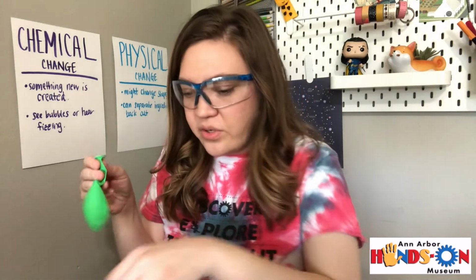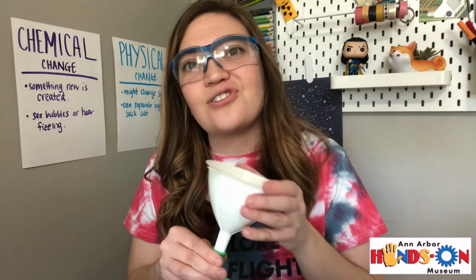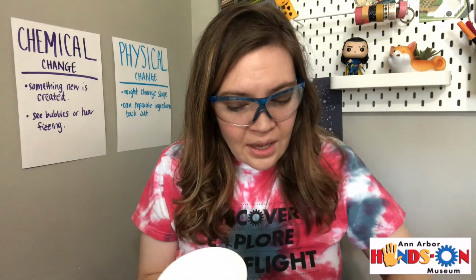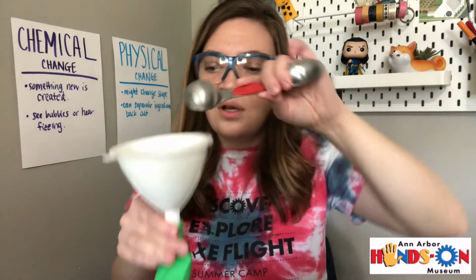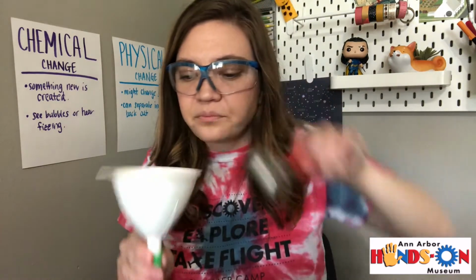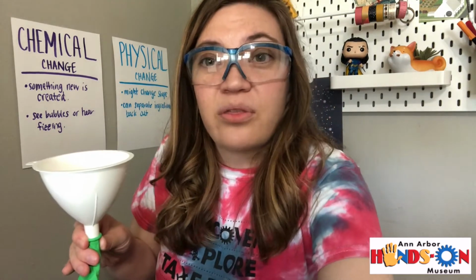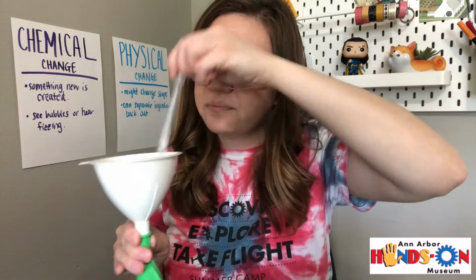Now, the first step to this experiment is to fill your balloon with a couple tablespoons of baking soda. This is where the funnel comes in handy. You can do it without a funnel, it just might be a little bit messier. All right, so I'll take my scoop and fill up baking soda. Make sure it goes down into the balloon. Sometimes you'll need something to poke it through if it gets stuck in the funnel. So I'm just going to use this pipette.